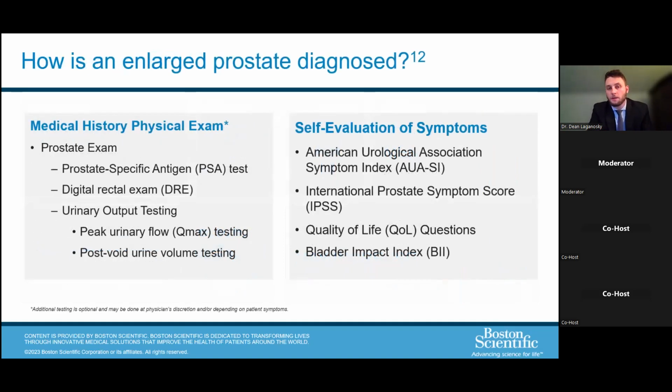So, how do we diagnose an enlarged prostate gland? Well, typically there's a few different ways. If you meet with a urologist or a specialist in the office, we will oftentimes recommend an exam to get a general sense of how the prostate is shaped. Are there any irregularities along its contour? This is a finger exam from down below that takes several seconds to do. So that's the digital rectal examination.